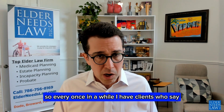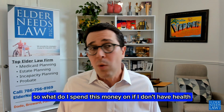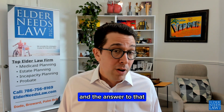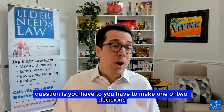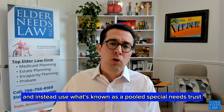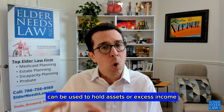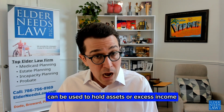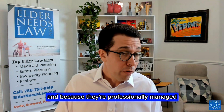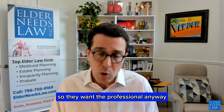So it's just for health expenses. Every once in a while, I have clients who say, well, Medicaid is covering all of my care expenses, so what do I spend this money on if I don't have health, wellness, or medical related expenses? And the answer is you have to make one of two decisions. The first is forego the income trust altogether and instead use what's known as a pooled special needs trust. A pooled special needs trust, without going into too much detail, can be used to hold assets or excess income, much like a Miller trust. Some people have pooled special needs trusts just because their income is too high and because they're professionally managed. Maybe they don't have a family member or a friend that they trust to be their trustee, so they wanted the professional anyway.